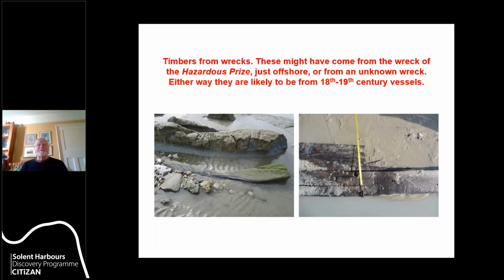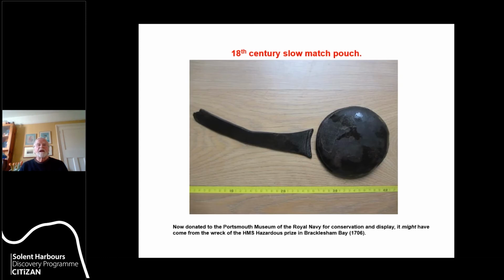Other finds include timbers from wrecks, from timber vessels. There are a couple, probably 18th, 19th century wrecks, maybe from one known one, the Hazardous Prize, which is just offshore, or maybe from some completely unknown wreck. And this is an 18th century slow match pouch. It's made of leather, and it basically makes a pouch in which a smouldering fuse could be kept, which was used on naval vessels for igniting grenades. So you could ignite your grenade without having an open flame. That's now been given to the Royal Navy Museum for conservation and display. And again, it might have come from the wreck of the Hazardous Prize, or it might be from some other ship entirely.